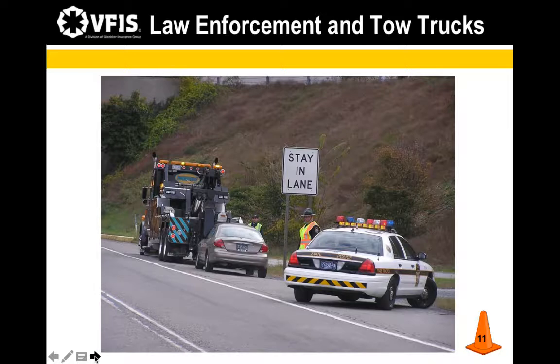So here we can see a scene where the tow truck driver and law enforcement are wearing their high visibility gear. Also, you can see the police cruiser is blocking the working area of the tow truck operator.